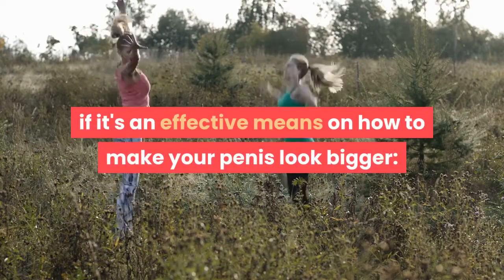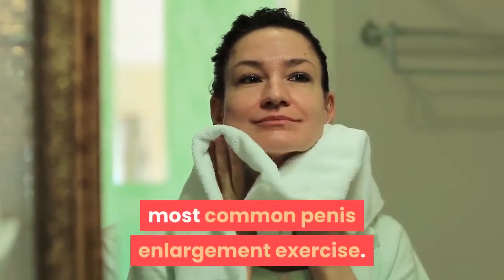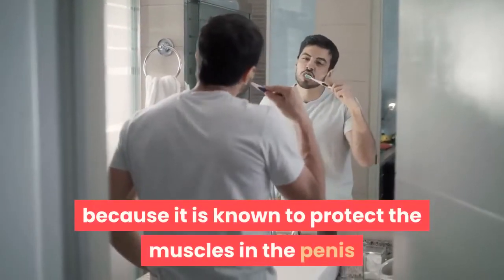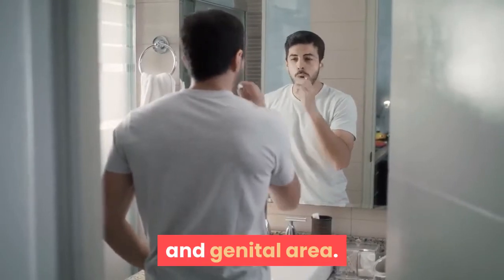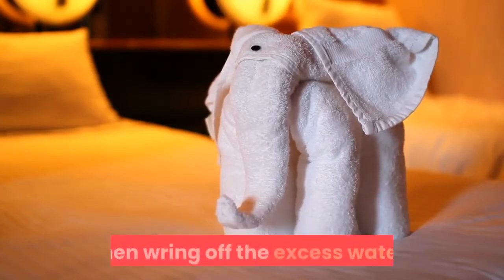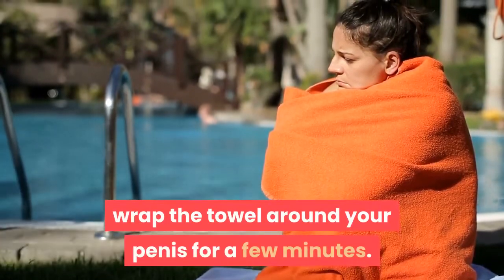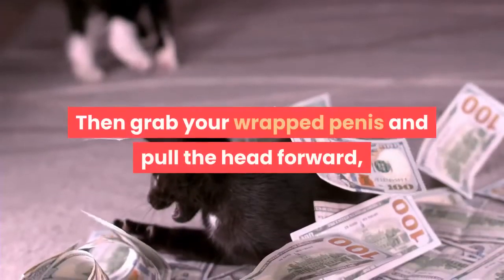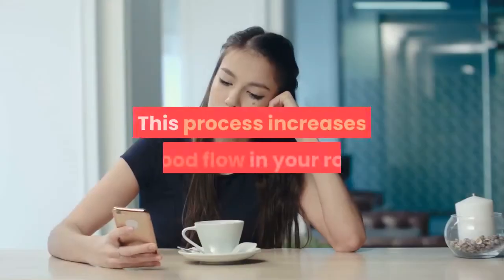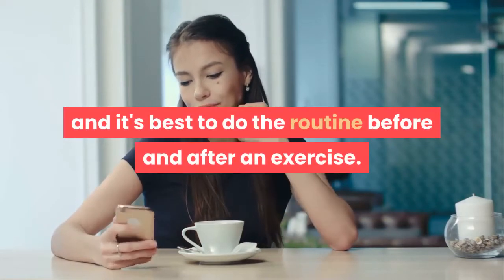penis look bigger. 1. The towel stretch is probably the most common penis enlargement exercise. It's usually integrated with other routines because it is known to protect the muscles in the penis and genital area. All you have to do is soak a small towel in hot water for 5 minutes, then wring off the excess water. With just enough heat, wrap the towel around your penis for a few minutes. Then grab your wrapped penis and pull the head forward, backward and then from left to right. This process increases blood flow in your rod, and it's best to do the routine before and after an exercise.